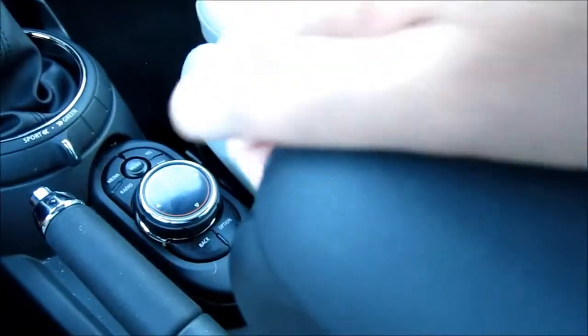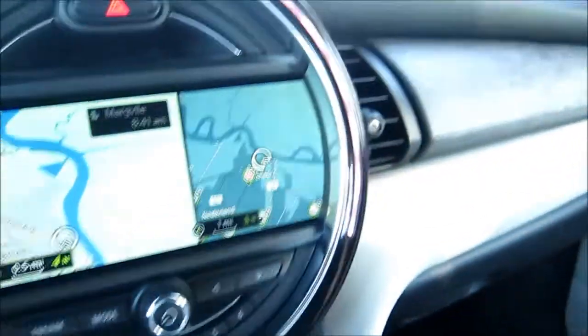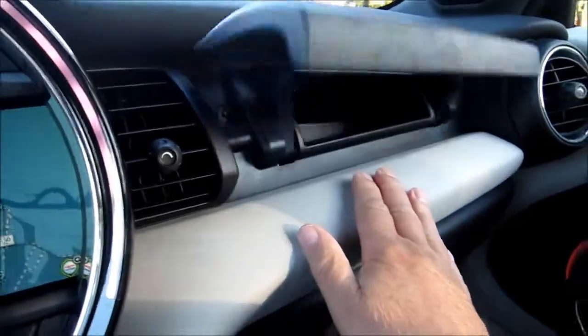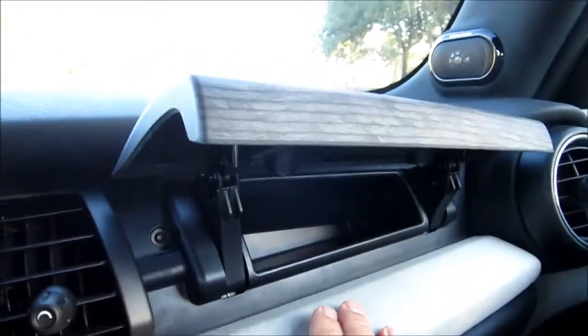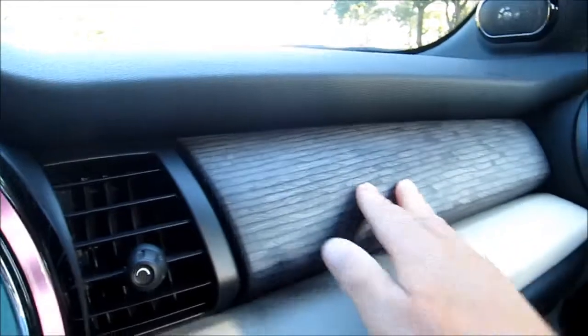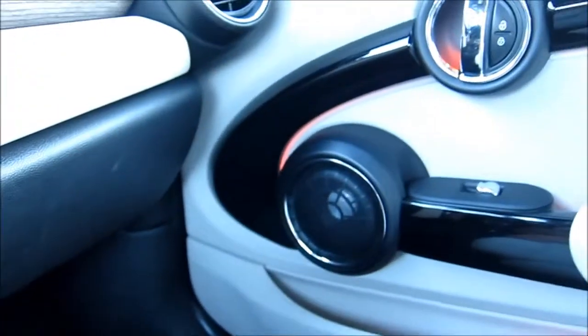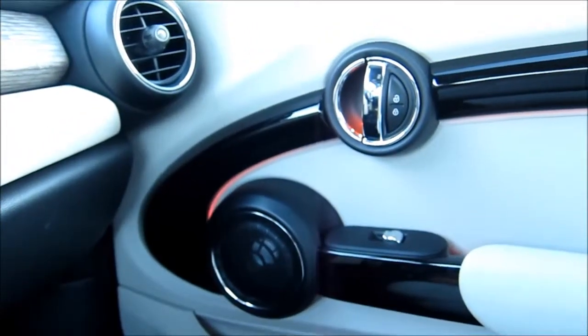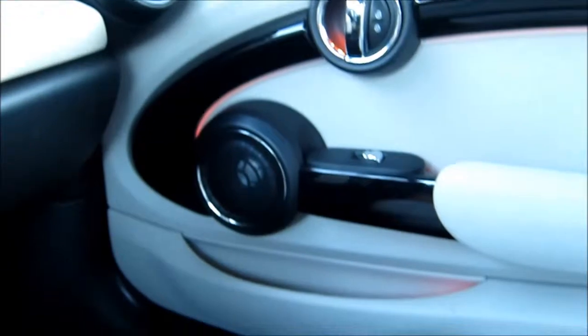Got an armrest back here that's got a little bit of storage in it, and it will fold up out of the way. Then coming on around the interior, we're going to see some more of that wood grain effect, and this is actually another little storage area right here. Then, of course, we got our glove box down here, and another view of the door panel with the speaker system, the large door knobs, and the ambient lighting.